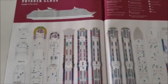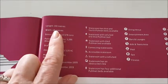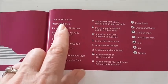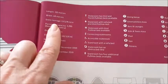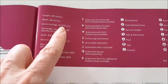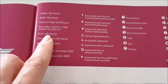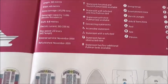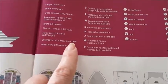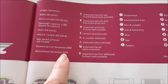So Voyager class. Again, deck plan, very cool. So the length a little bit smaller, 310, width 48 meters, so it's fatter. Gross tonnage 137, so it is smaller than the Quantum class ship. Draft 8.8 meters under the water, 22 knots, and it came out in November 99 and it got refurbed in 2019.